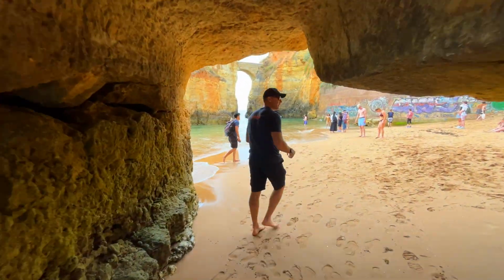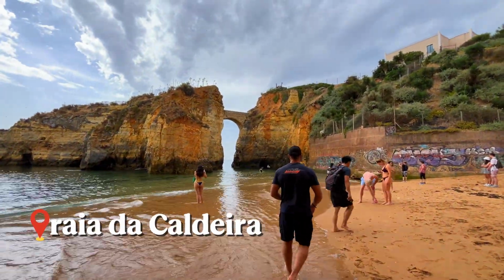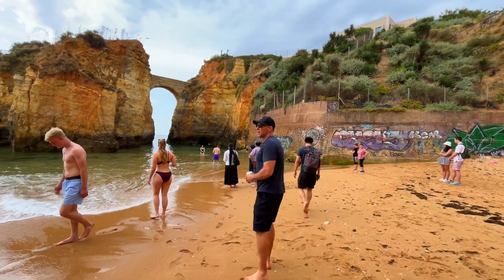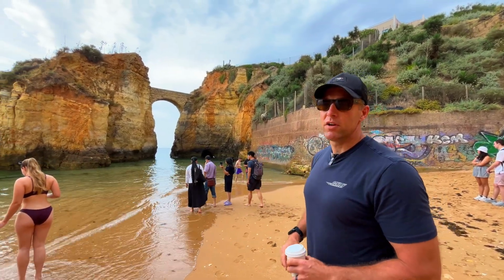And sure enough, this is where the bridge is. I don't think you can walk across it, but it looks like the bridge on the Amalfi Coast almost.